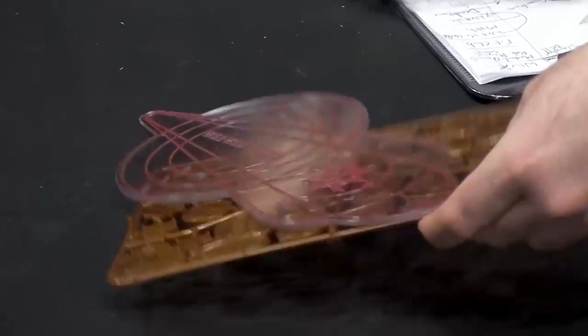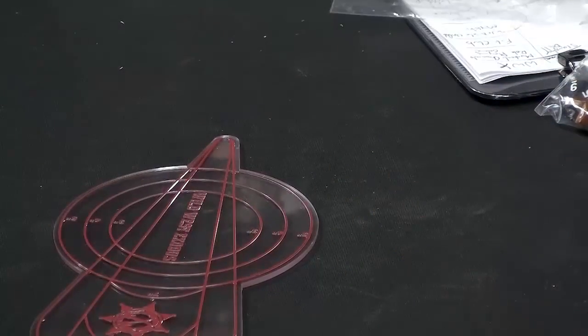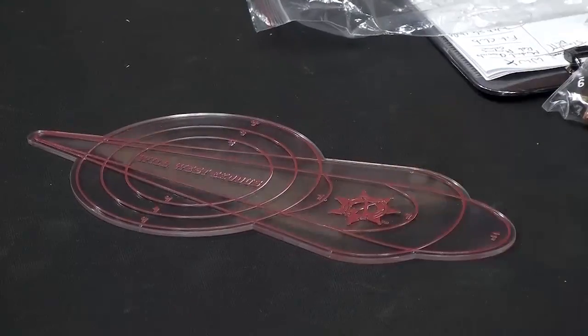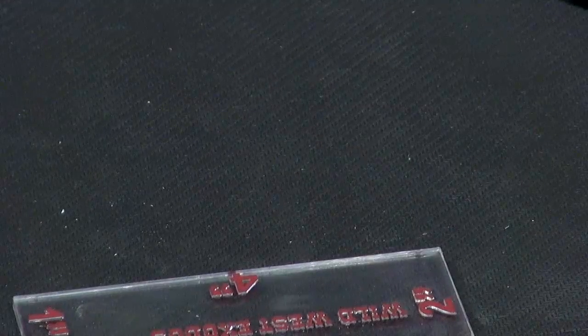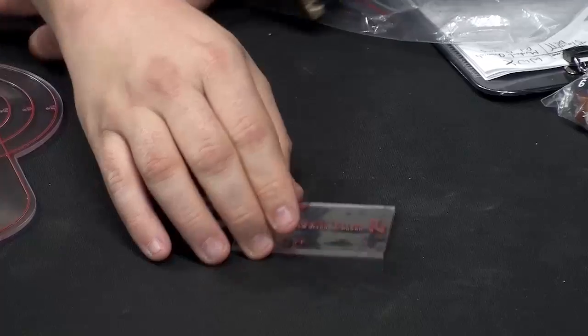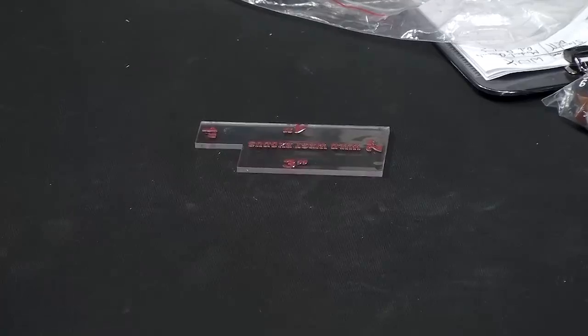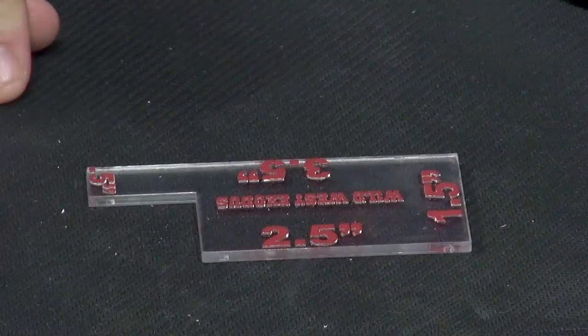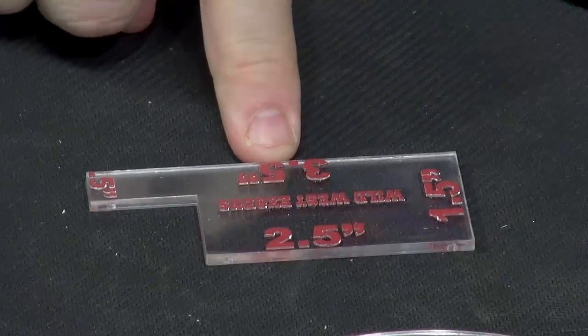So there's a few different templates in here for you to see. You have your blast and flame templates, and then there are templates here with some of the standard measurements of the 1 inch, 4 inch, 2 inch, 3 inch. It's nice that the template is this style. Normally you have to buy templates in this style from external sources. And there's your halves. So your half inch, 3.5, 1.5, 2.5.